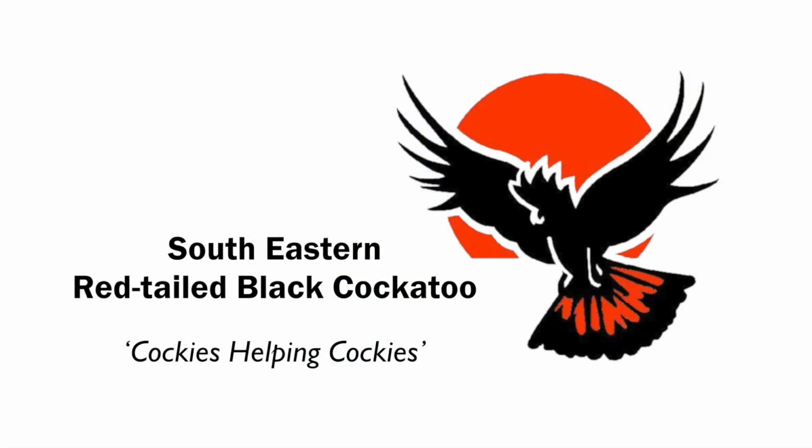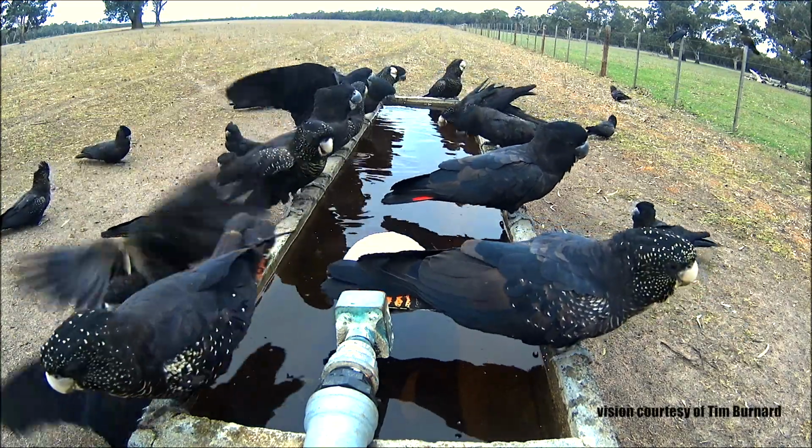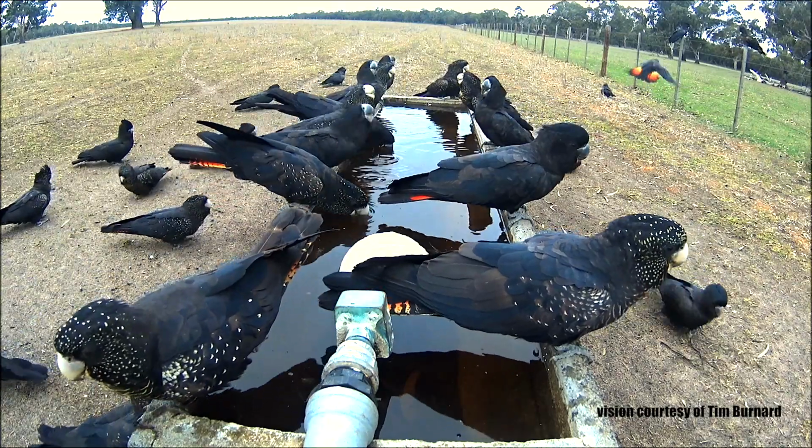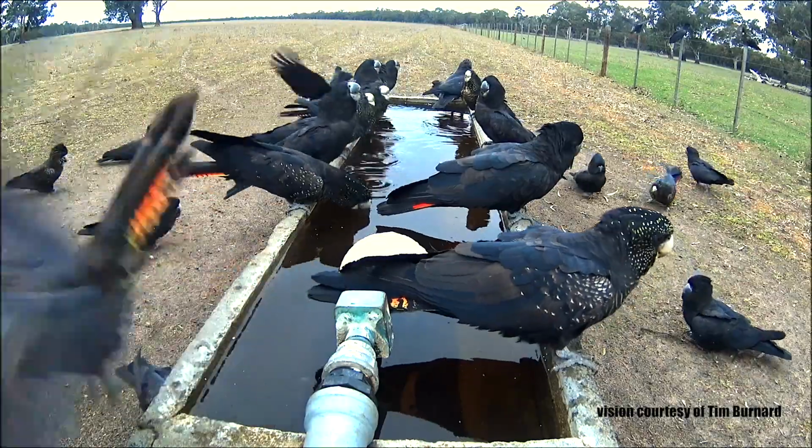The southeastern red-tailed black cockatoo is an incredibly rare bird. It's one of the most iconic and most endangered species in the southeast region and southwest Victoria. The critically small population of around 1,500 individuals is still thought to be declining based on poor breeding success and the ongoing loss of habitat.